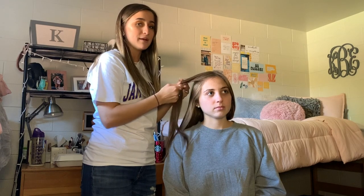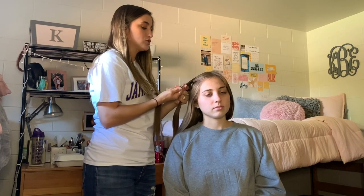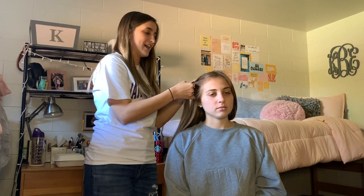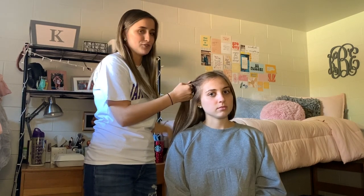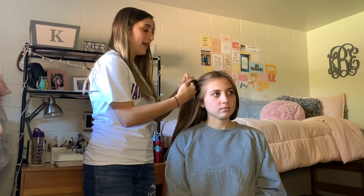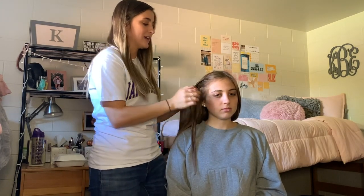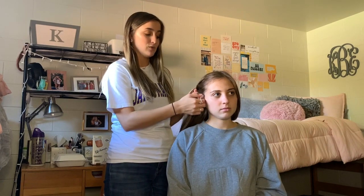Okay, so I'm just gonna braid her hair to get her hair out of her face real quick. Starting back in high school, I'd say junior year is where it starts to get kind of important about college and everything, as I'm sure you guys are aware of. So for me, my high school unfortunately didn't really offer dual enrollment. So I took as many APs as I could, but at least the ones that I wanted to.